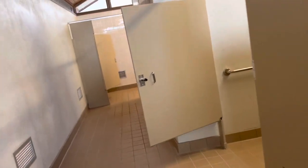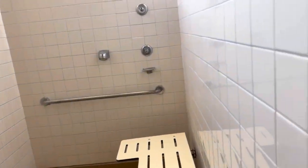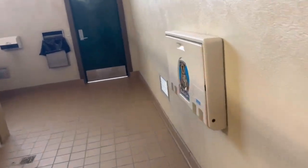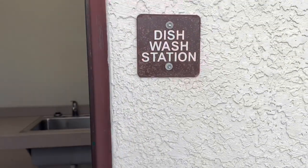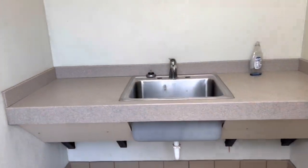Might rain tonight. Yeah, it's looking pretty nasty. All right, we just wanted to show you guys our campsites. Obviously, the bathrooms: big stalls, very clean, and each of the bathrooms has showers, pretty big showers, very nice. And between the restrooms, there is also a dishwashing station, which is pretty cool.